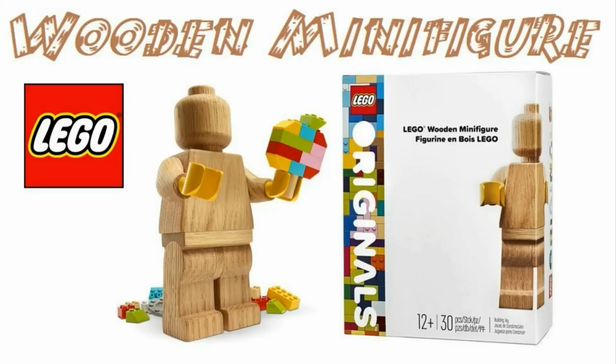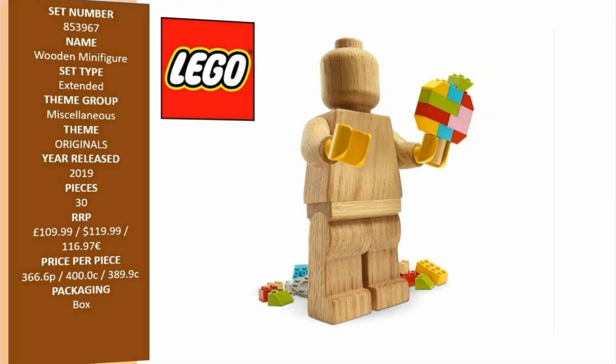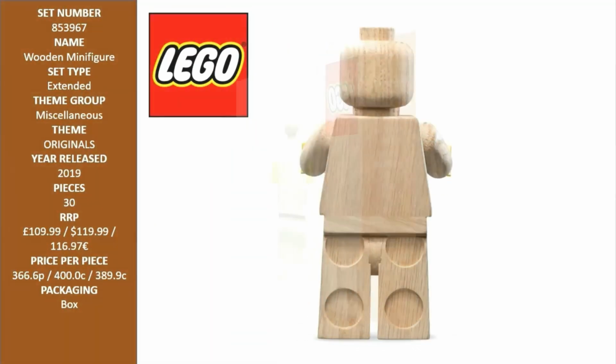Lego 853967 Originals Wooden Minifigure. Celebrate a true icon of play with this beautiful, posable Lego Originals Wooden Minifigure, 853967. A 5:1 upscaled version of the classic minifigure, it is carved out of oak and has adjustable plastic hands.